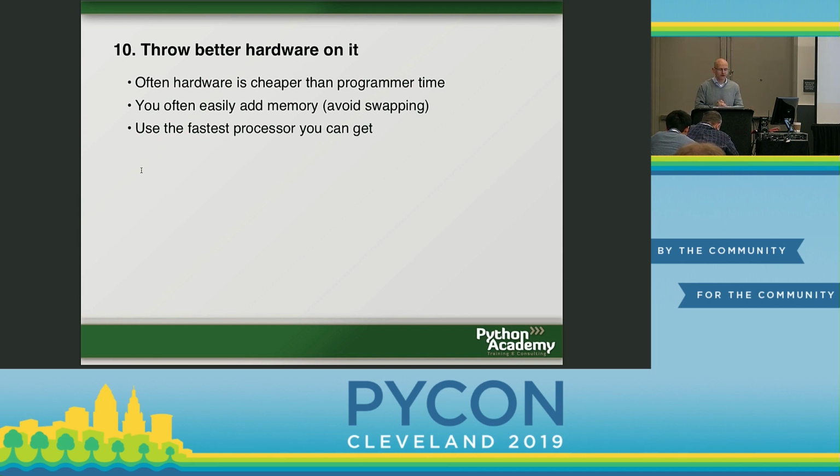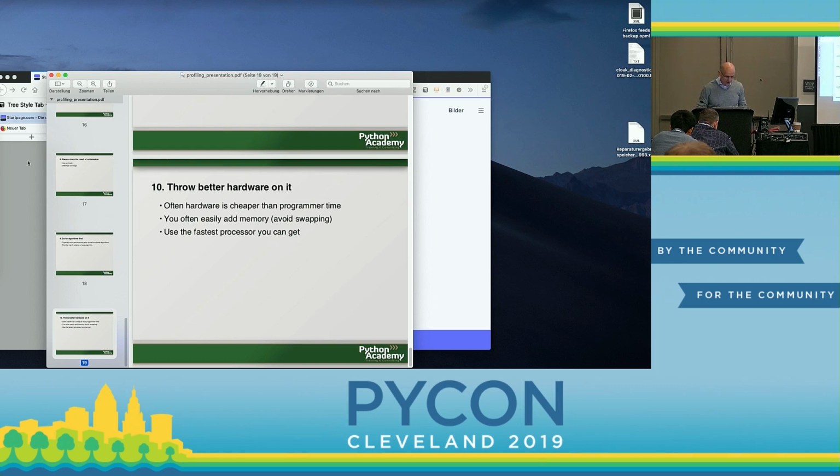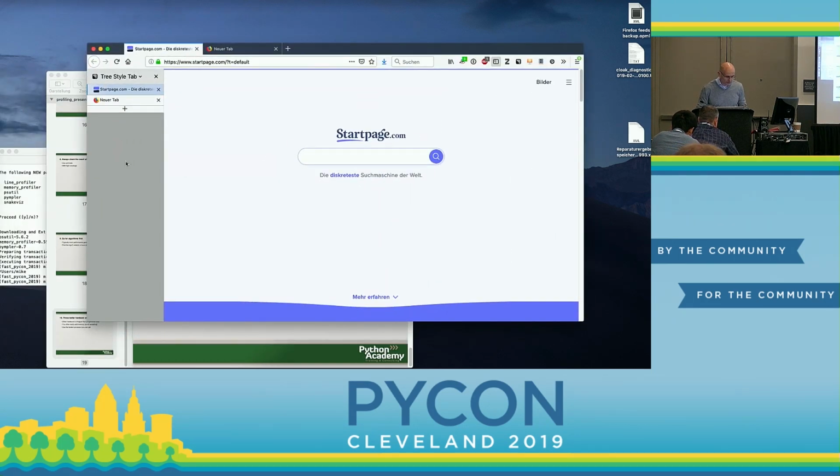and Python has some problems with that sometimes. Some libraries do this, but if it's a memory problem or some input-output problem, just replacing a hard drive with an SSD might already be very useful. And of course, whatever you can buy is typically cheaper than optimizing. If you have something simple to do, you can still change the algorithm on top of it, but more hardware will help.